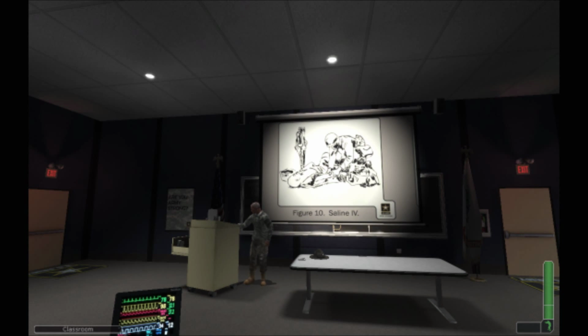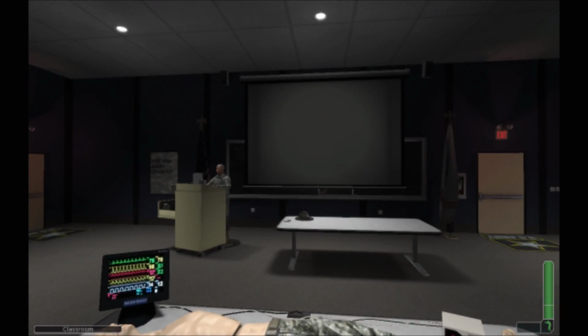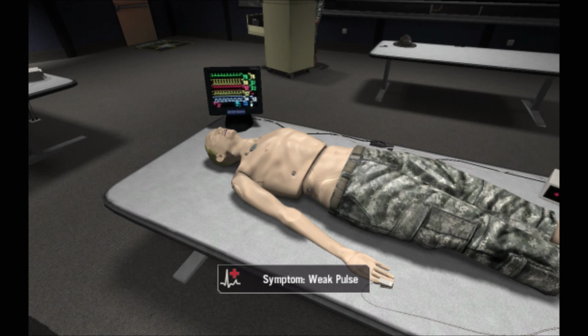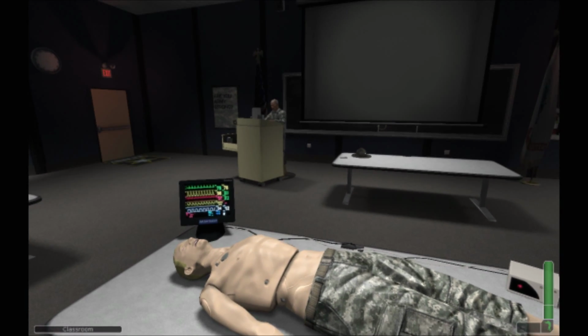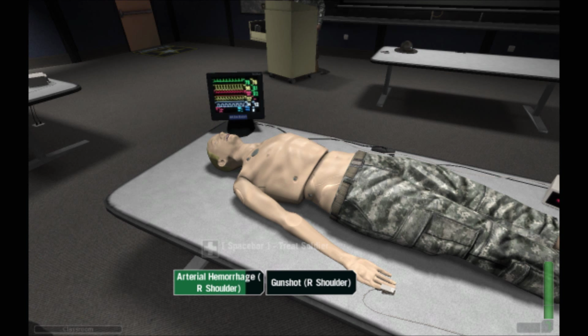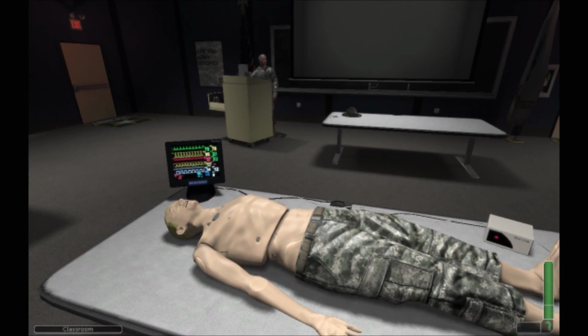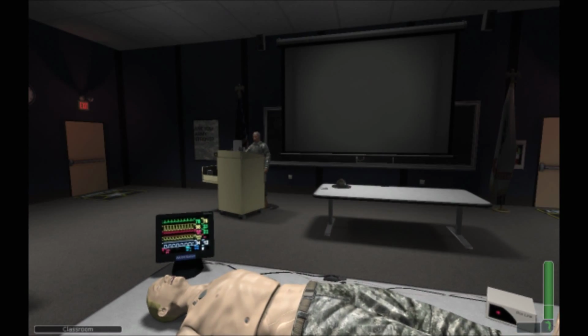Now I'm going to incapacitate Simon from blood loss. You'll need to revive him and then treat his injuries. Weak pulse. Saline. Excellent work, everyone. Now move on to the injuries. Good job, everybody. You've successfully treated his injuries. All right, let's move on.